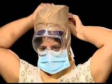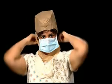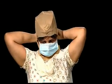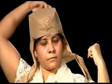Pull the band from behind your head and take the eye goggles off. Discard them by holding on to the band. Untie the lower strings of the 3-layered surgical mask first and then the upper strings. Ensure that you do not touch the contaminated portion of the mask and discard it holding on to the strings. Undo the Velcro lock and discard the protective headgear.